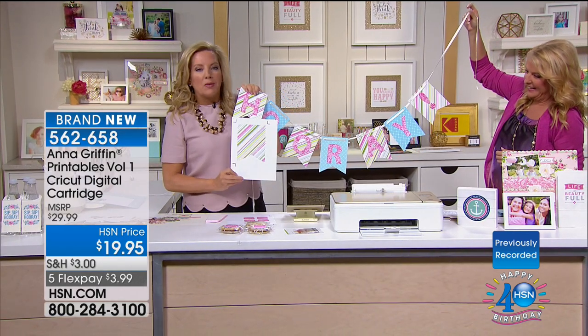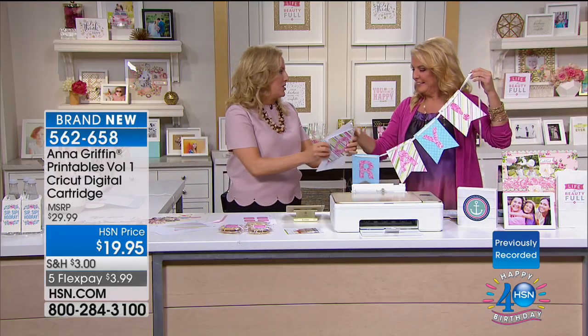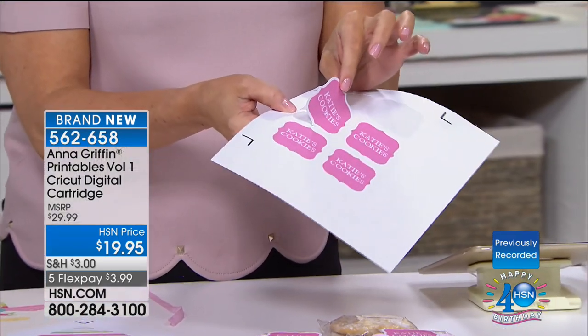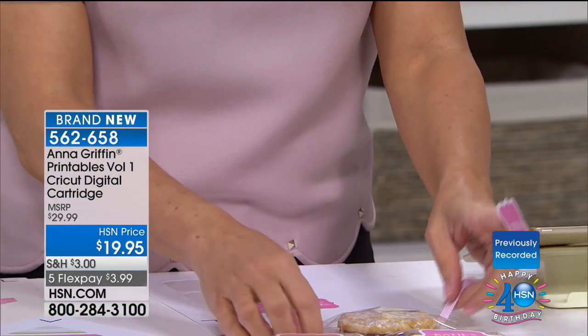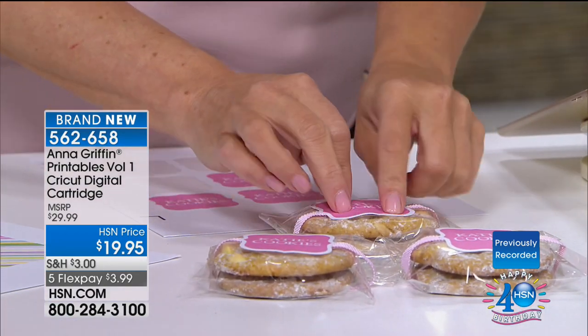You're able to drop those patterns in, right? You don't have to have the printer to do this. You can always print to your home printer, but having the ability to create custom packaging, custom labels, print then cut amazing things. Look at this, right? Cookies. Let's have some cookies, Suzanne. Oh, cool. Anytime. We need some cookies. Honey, you name it. All right.